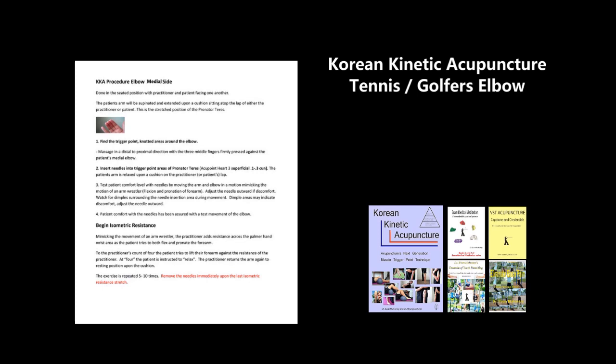So once the patient comfort with the needles has been assured, after doing your test movements, then you can begin the isometric resistance exercises where you mimic the movement of an arm wrestler. So number one, I'm going to extend the patient's hand backwards during this procedure. So not only are you arm wrestling, but you're going to extend the patient's hand backwards. So the practitioner adds resistance across the palm or hand wrist area as the patient tries to both flex and pronate the forearm. So once again, we're going to extend the hand, and then in that position, the patient's going to try to arm wrestle with you, but you're going to resist that. And you'll see this in the videos to come.